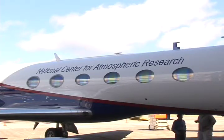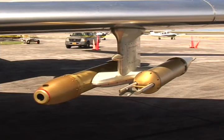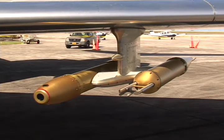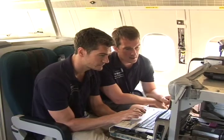The research aircraft has been dubbed FAAM, for Facility for Airborne Atmospheric Measurements. It's outfitted with high-tech scientific gear to measure the slightest traces of greenhouse gases. The aircraft is 30 years old. We've been running it for just over 10. It was actually the first BAE 146, but FAAM started using it 10 years ago to replace a Hercules.